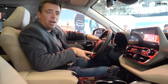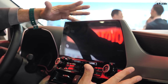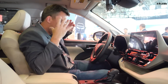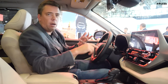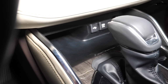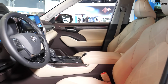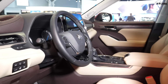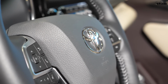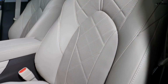This Platinum version of the Highlander just feels premium. Look at the size of this 12.3-inch display. And the good part about this is if you love technology, it's all here. You got Apple CarPlay, Android Auto, Alexa in-car integration, wireless charging, you've got cubby holes here and here. Overall design is representative of the latest Toyota SUV and crossover design. It reminds me a little bit of the RAV4, but in this Highlander, everything is just bigger, supersized, and really comfortable with really nice leather.